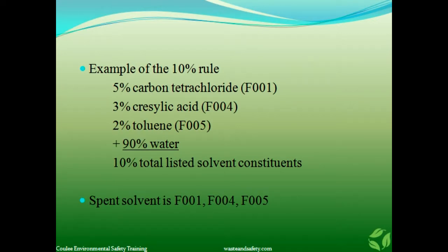Now, an example of the 10% rule that applies to the other solvents is this. You could have a mixture of, say, 3 different solvents, or 2 or more different F-listed solvents, that if their total concentration before use adds up to 10% or more, then each of those F listings would apply when that spent solvent is disposed of. So in this case, even though individually the percentage of those solvents were below 10%, because their total amount at the end was 10%, all three F listings would apply when that material is disposed of.